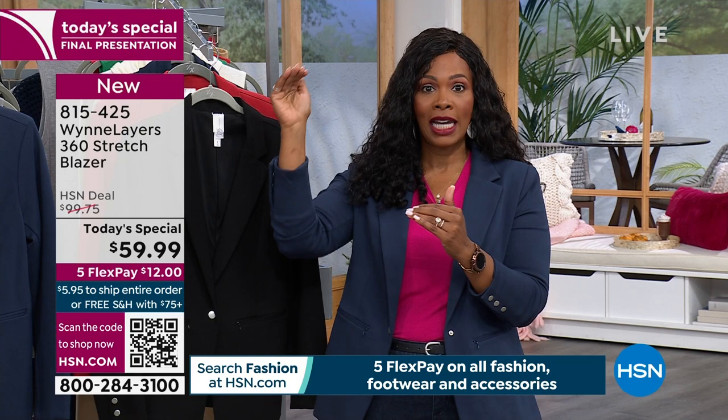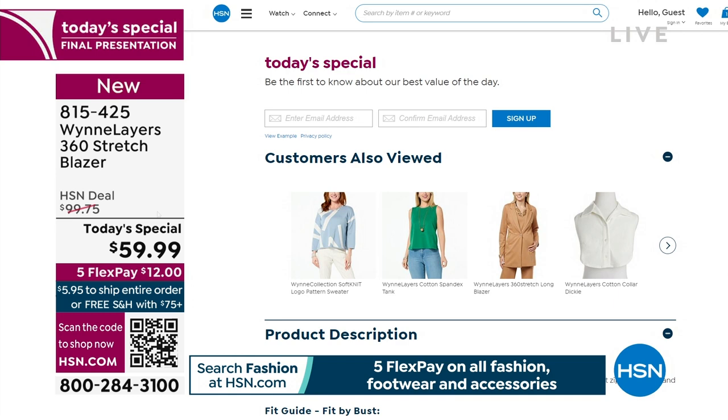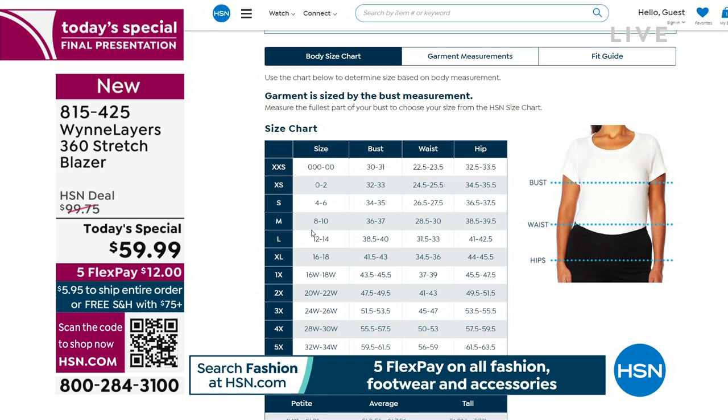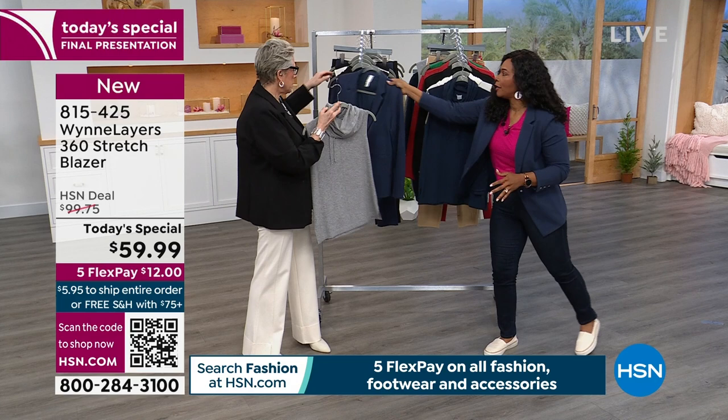815-425 is the item number there. If you ever have any questions about sizes of anything, just go to hsn.com and you can go right to the product that you're looking to purchase. There's a size and fit tab. Click on it and look at what comes up. All the information that you're going to need, and you can find it all right there. And if you still have questions, you can always call us because we can help you out. We want it to be right for you. We want you to love what you get, okay?